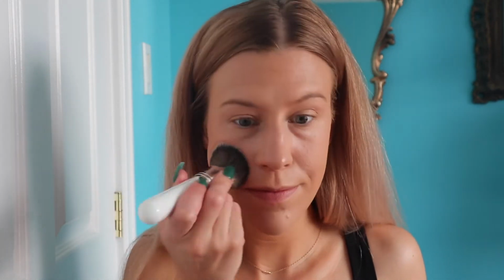That's really pretty. So the color is very, very sheer. We're gonna need more of that. So the color, I don't know if you can see that. Yeah, you can see it a little bit. The color does go on very, very sheer, probably because we're using a brush as well. If you used your fingers, okay, we can try with our fingers. No, it's still very, very sheer.